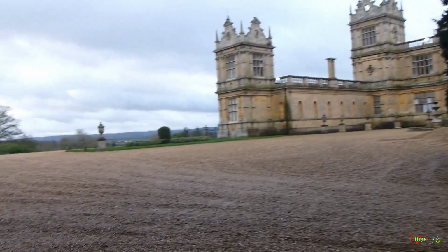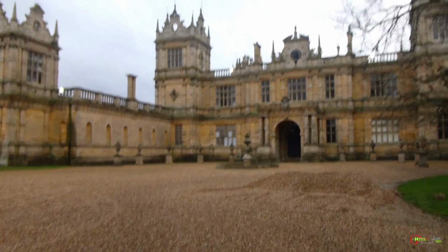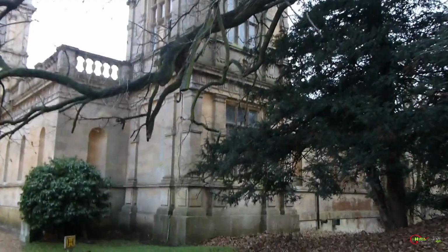Look at this, guys. And over there is the other side of it. What is it? Guys, look at this. According to my information, this was filmed as part of the Batman Begins film. But there are some smashed windows up there, and we don't want that.